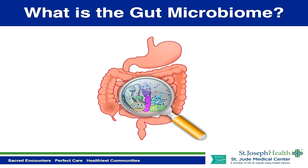So what is the gut microbiome? So the gut microbiome is your ecosystem of trillions of bacteria that line your digestive tract. It's controlled by your diet, your exposures, and even your stress level. So human beings are actually holobiomes, which means we're made out of trillions of living organisms inside of us. In fact, there's so much bacteria inside of our digestive tract, if you were to weigh it out, it would weigh 3 pounds, which is the same as the human brain.